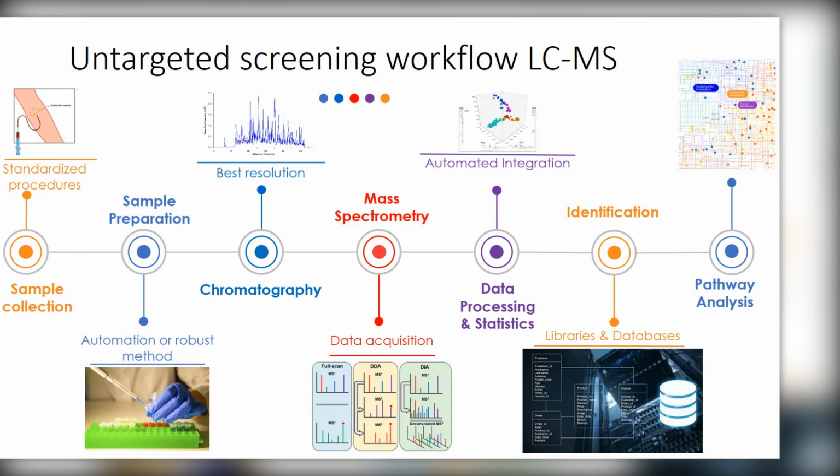Then comes the step of identification. And as I said earlier on, identification can be done based on an in-house library. This is usually preferred, but it's of course time-consuming to create those libraries. Or you can also do database searches in open source databases in order to attempt the identification of your compounds. And finally comes the biological interpretation. So you can really go into the pathway analysis and use the annotated features to do your biological interpretation.